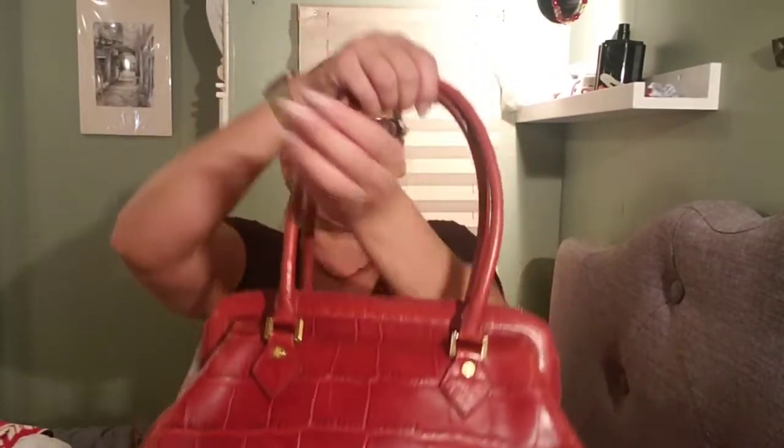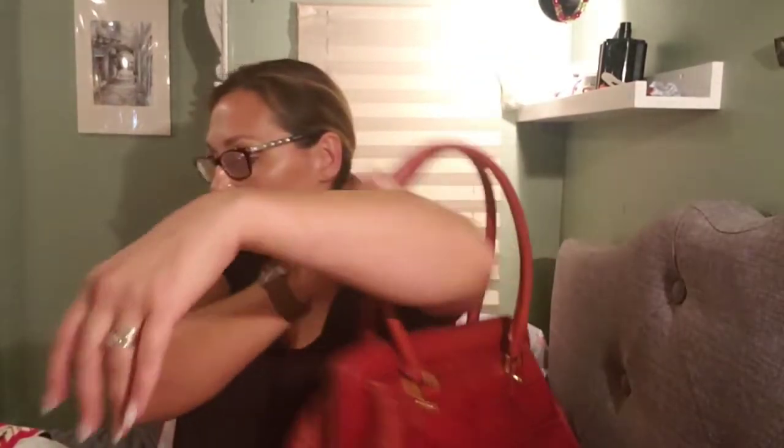Really cool. So that is that, and the straps are long enough that you can wear it as a shoulder bag, which is awesome. Oh, I missed an item that wasn't a purse, but I'll show you at the end.